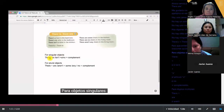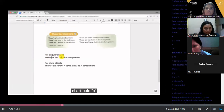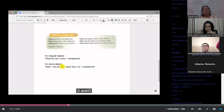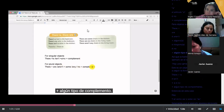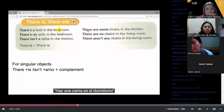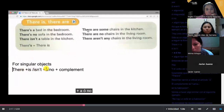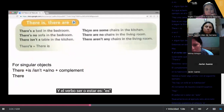For singular objects, there plus is or isn't plus a, that's the article a, or no, plus complement. For plural objects, there plus are or aren't plus some or any or no plus some kind of complement. So let's take a look at the first example on the left hand side of this chart. There's a bed in the bedroom. This is a singular object, so we're going to follow the formula there plus is or isn't plus a or no plus some kind of complement. So in this case we use there, then the verb to be is.